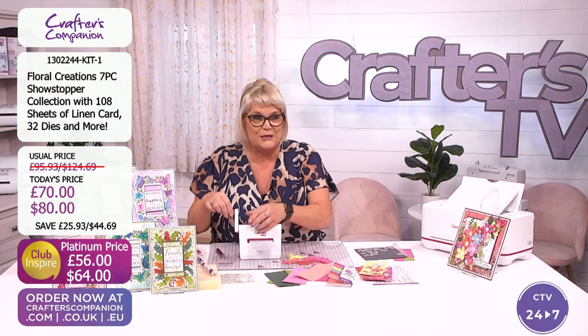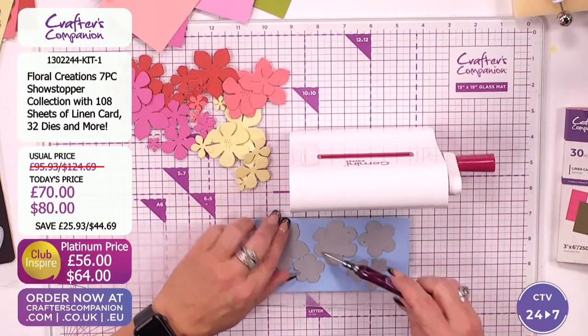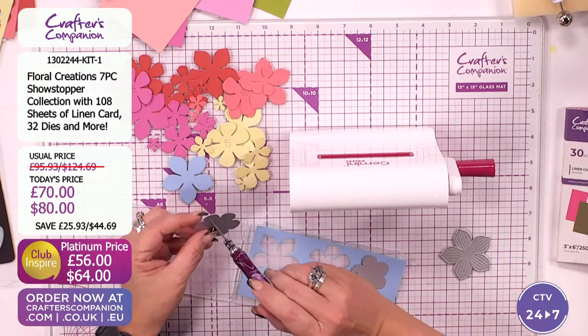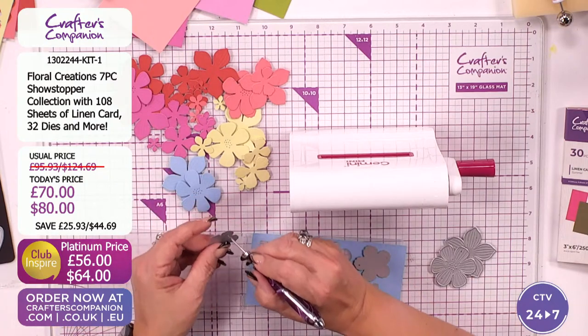Now, I'm going to tell you, people might be thinking, "Why is she cutting all those flowers?" But we are. We're going to cut out loads of these big petals, and like I said, everything that we don't use is absolutely fine, because what we'll have got is a ton of flowers, and we've got plenty of time as well. We don't have to worry.